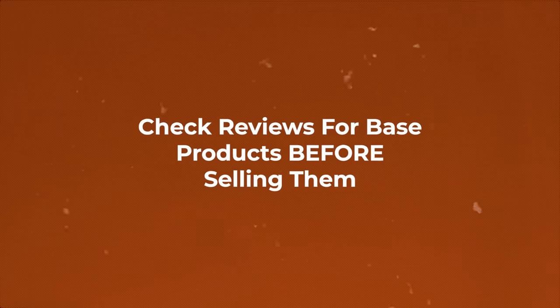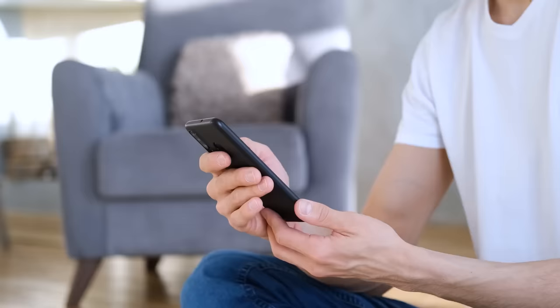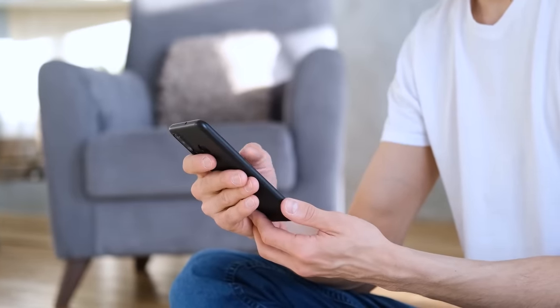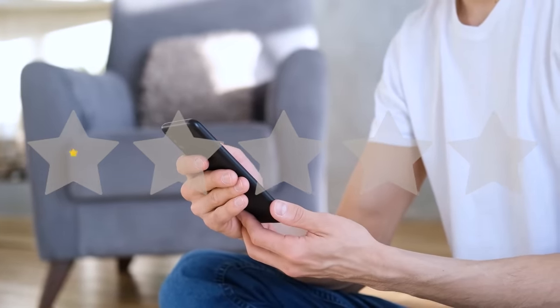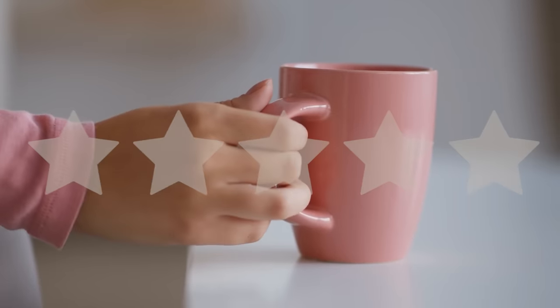I also make sure to check reviews for base products on websites like Jiffy Shirts and Amazon. Something else that some customers will also do is they will leave reviews if they dislike the base product that you're printing on. So if you sell them a t-shirt, for example, and they don't like the material, they'll leave a negative review. Or if they buy a mug and they don't like how it feels to hold, well, they'll leave a negative review.